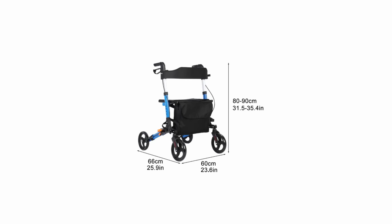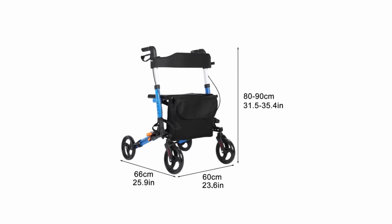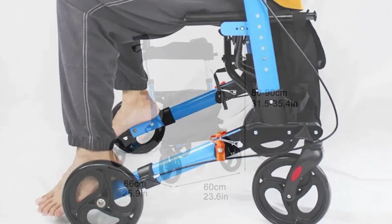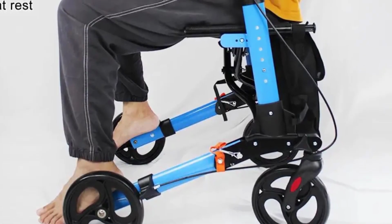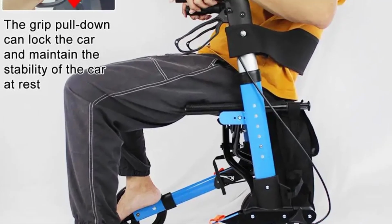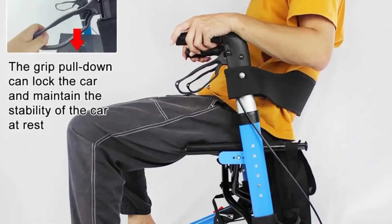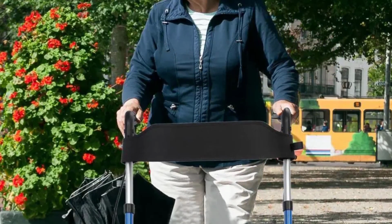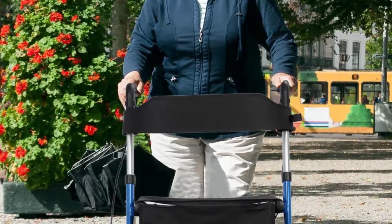The sturdy frame, combined with 8-inch wheels, provides excellent stability and smooth maneuverability, both indoors and outdoors. Its integrated storage bag is perfect for carrying essentials, adding convenience. Lightweight yet durable, it folds easily for transport and storage. Ideal for seniors seeking reliability and comfort in their daily mobility needs.